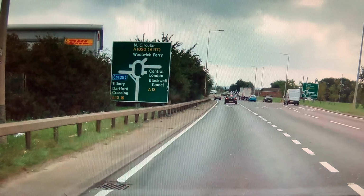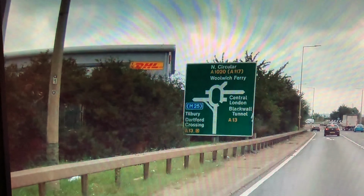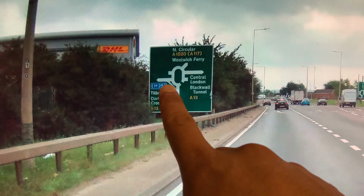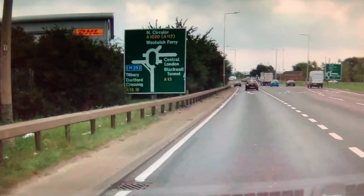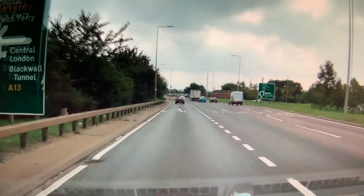At this roundabout, we turned left at the first exit for M25 Tilbury. And this one has a slip road on it. It's got a very little white line going across diagonally that way, and that tells you that there's a slip road and you won't actually be taking part in the roundabout. You'll just slip past it.